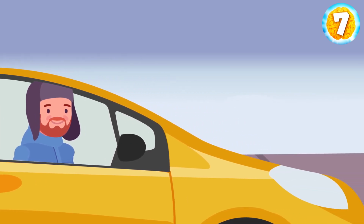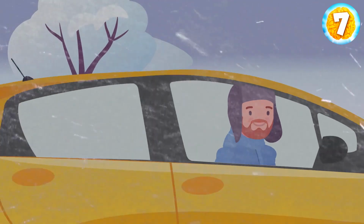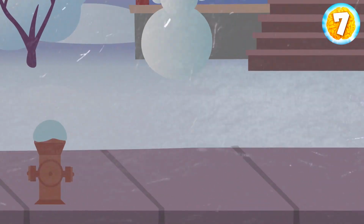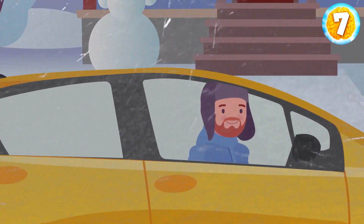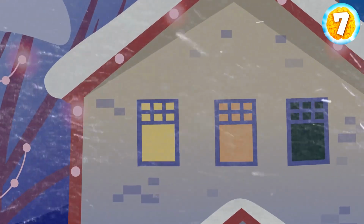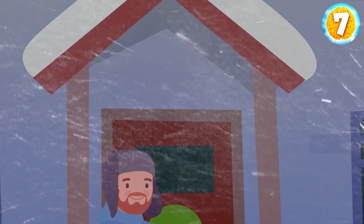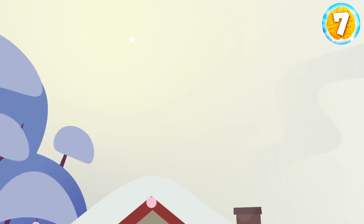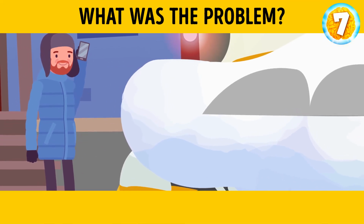Mike was driving back home in Chicago in winter when a blizzard started. The weather was awful, and Mike thought it would be safer to spend a night in a hotel and wait until it stopped snowing. The hotel was a bit iffy, but since it was for one night only, Mike thought it was okay. The next morning when he checked out and came up to his car, he noticed something was wrong and called the police. What was the problem?